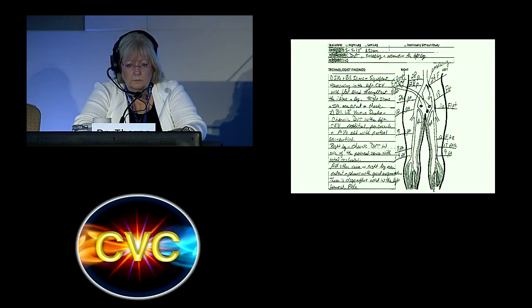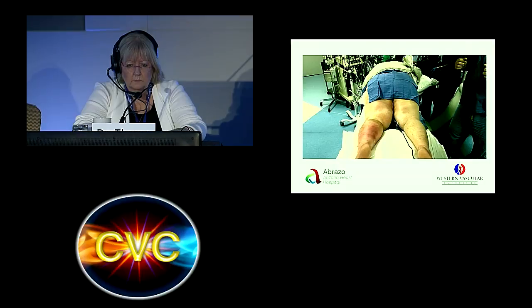This is actually a picture. If we go back to that one, that's interesting. You can see he is in a prone position. His left thigh is bigger than the other one, and he has the skin changes that I mentioned, and he reported that it has improved over the course of the last few months.